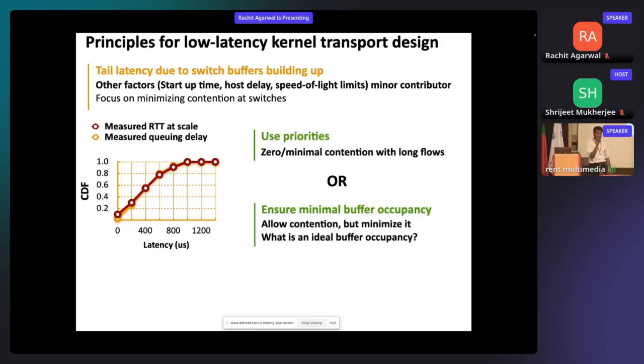The perfect answer is you want to keep the outgoing link busy for the next one RTT. One round trip time, you want to keep the outgoing link busy. And hence, you should have what we call one BDP worth of packets sitting in the switch buffers. And that's why TCP keeps one BDP of packets in flight all the time. That is the core concept. So we want one BDP worth of data sitting there at the switch.